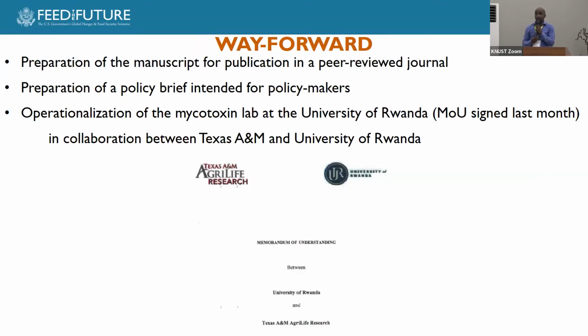So what is the way forward? We're preparing a manuscript for the second research grant, but also a policy brief. And since we have all this equipment to establish a low-cost mycotoxin lab, an MOU was signed 2 months ago between Texas A&M AgriLife Research and the University of Rwanda. The next step is to operationalize this mycotoxin lab.